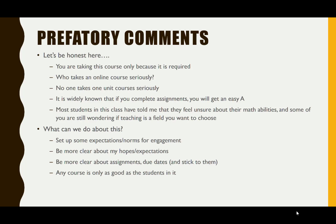Most students in the class feel, at least at first, unsure about their math abilities, and some people are not even sure if they want to go into teaching, and then they're not sure about technology. So the first 3 classes tend to be very awkward, people feel unsure, and this is when the class is done in person. I'm trying as hard as I can to walk you through how we can use technology, but I need you to work with me here.